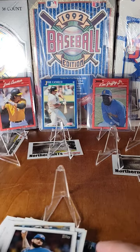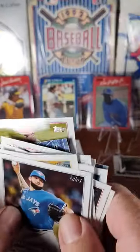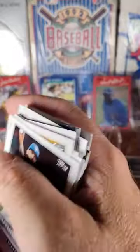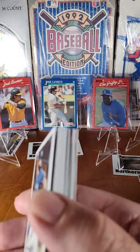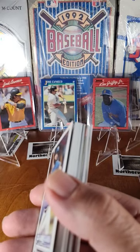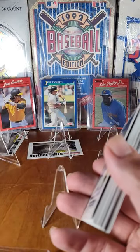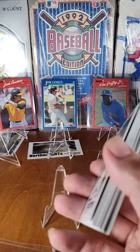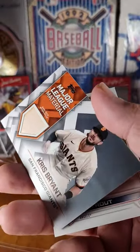Okay, well, we're going to get these cased up. I've got a thick case for the Relics. A really thick case. I don't have a sleeve. I don't know if they'll fit in a regular penny sleeve. Well, very excited about the Relic.